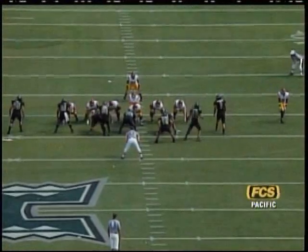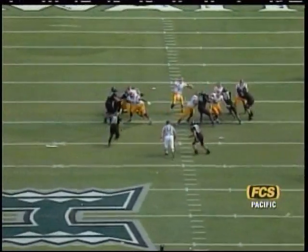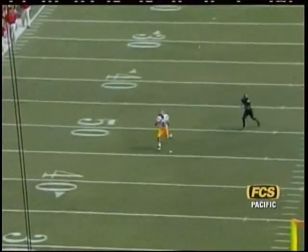Liner changing up at the line, takes the snap and drops the pass. Pumps one, throws long. Steve Smith under it at the 40. He will not be caught from behind. It is a touchdown, USC.